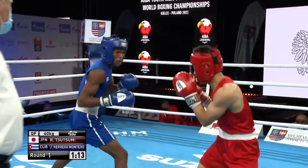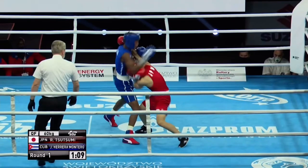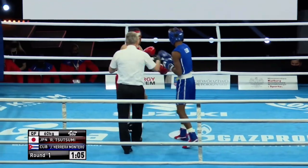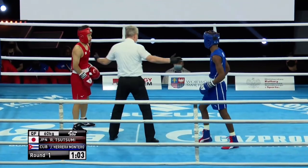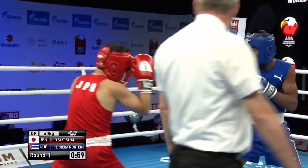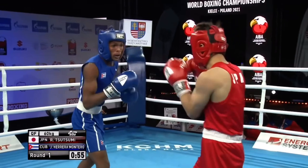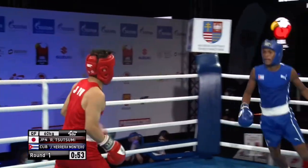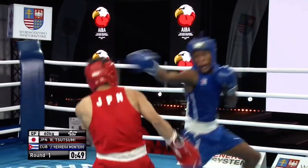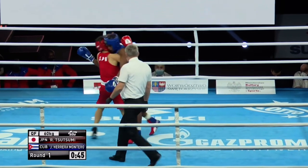Good jab from Herrera Montero. He's got to bring that jab hand back quick and bring his weight back quick if it comes forward. And just there, he got beaten to the punch by Tsutsumi. Good left hand, really solid left hand there from Tsutsumi.